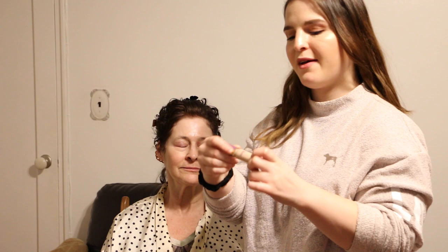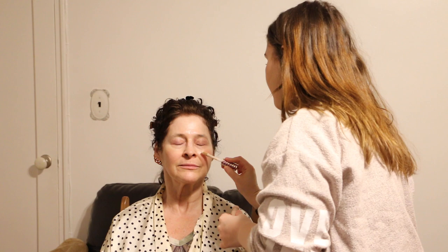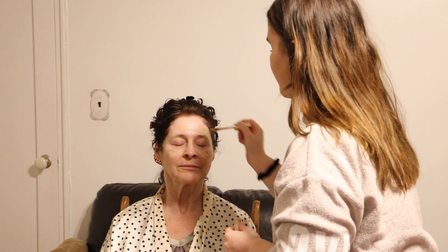Going into her foundation. Now, I'm not putting foundation on her because I haven't been wearing a lot of foundation. I've mostly just been wearing concealer and blending it out. And my mom also has pretty flawless skin, so I don't want to cover it up too much. But I'm just gonna apply a little bit of the Tarte Shape Tape, because a little goes a long way. I'm just gonna put it on a little bit of her cheek, a little bit on the forehead, down the nose, and chin. And that's really all I'm gonna do for her.